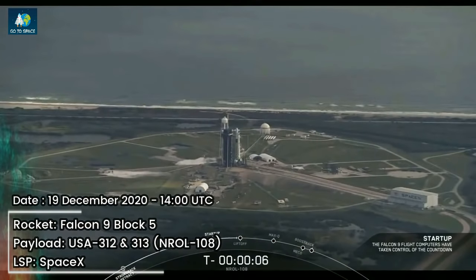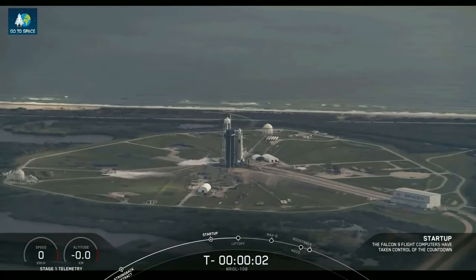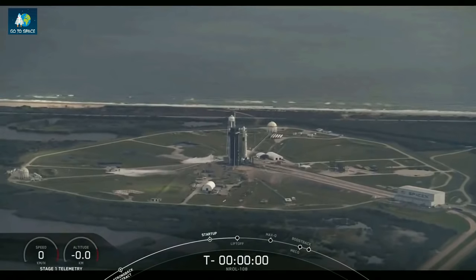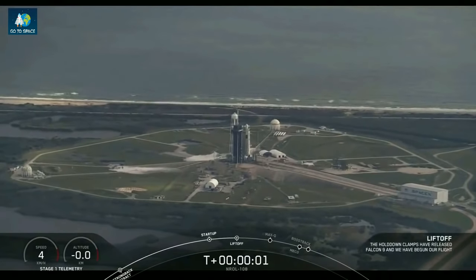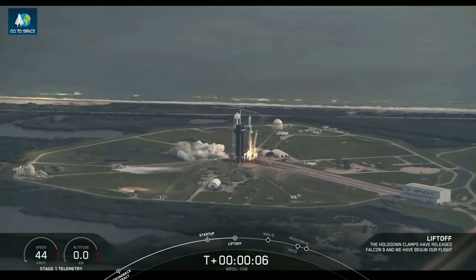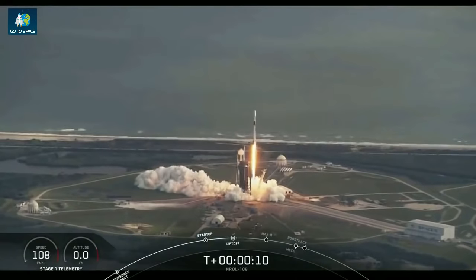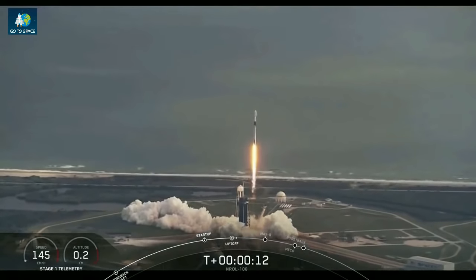9, 8, 7, 6, 5, 4, 3, 2, 1, 0. Ignition and liftoff. Vehicle is pitching downrange.